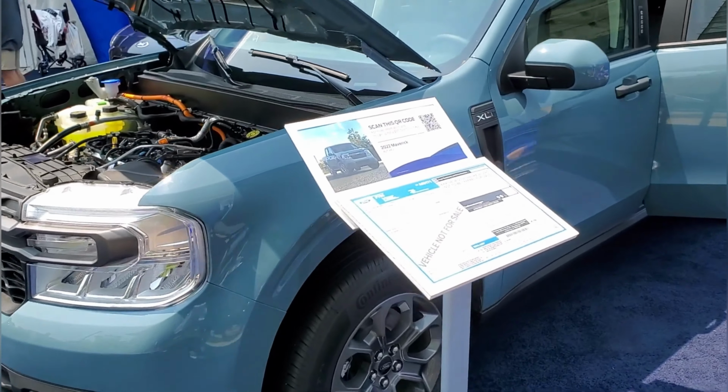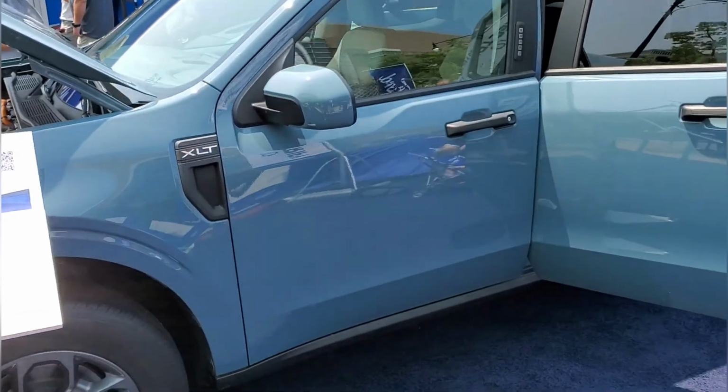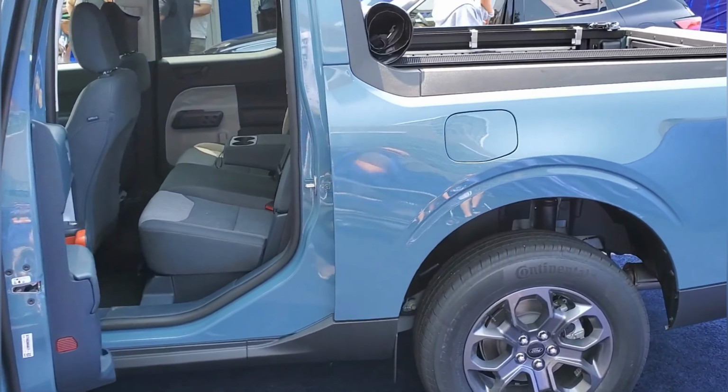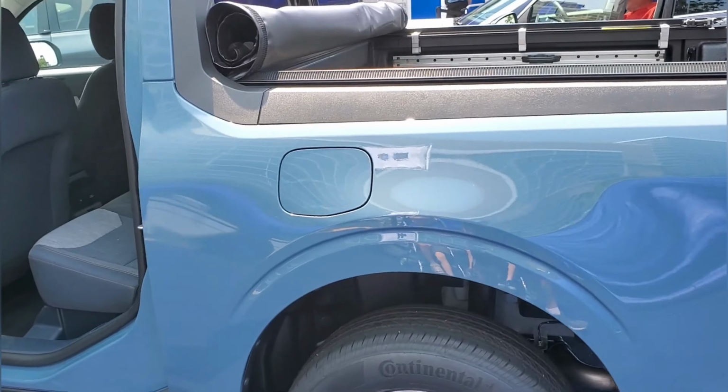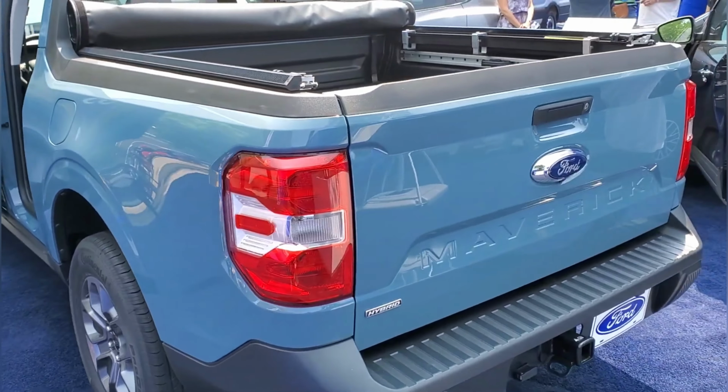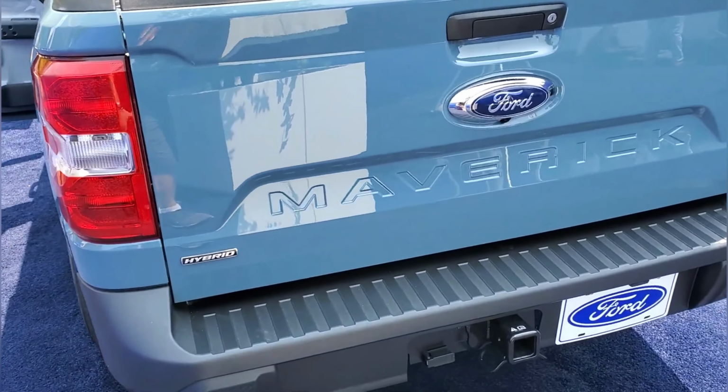Hey, it's Brett. I'm at the Chicago 2021 Auto Show. We're outside and we're checking out the all-new Ford Maverick, the new small truck from Ford. This one's a hybrid.